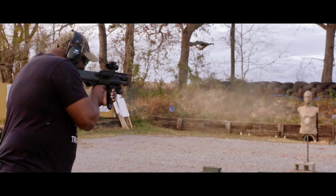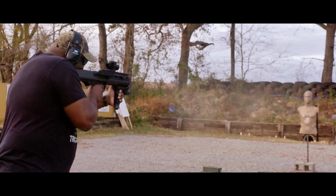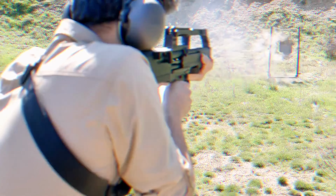Some of these are wallet-friendly too, so you won't need to sell your truck to gear up. Ready to explore? Let's jump in.